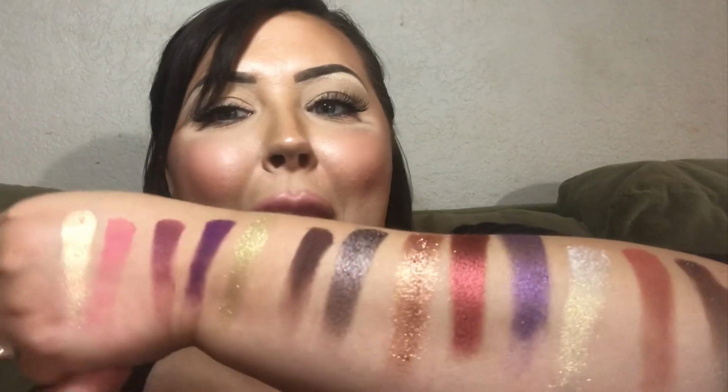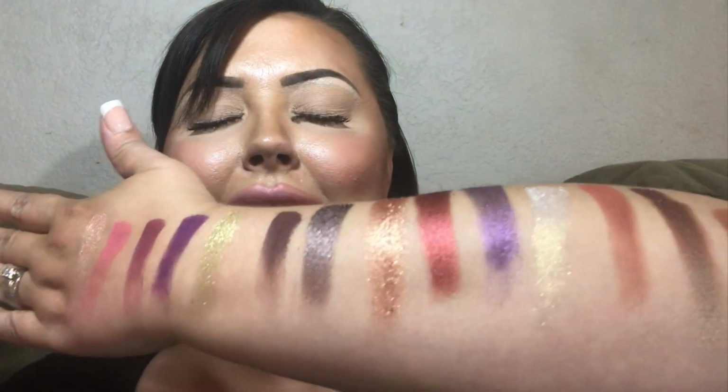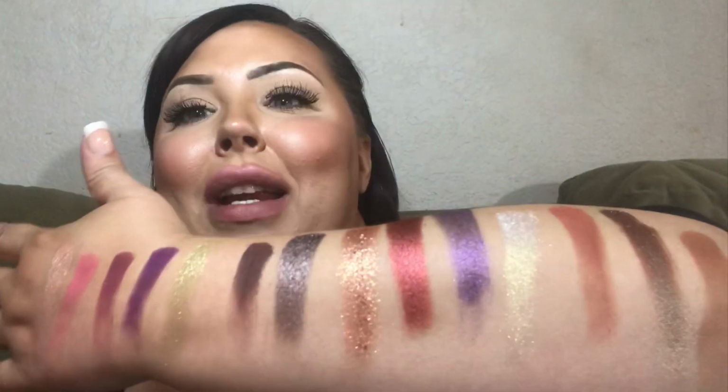Even Soleil is gorgeous. The mattes are beautiful. Jackie did it with this one. I'm eating my words right now. Eating them. I am so glad I did not miss out on this palette, because I think I'm going to end up using this one like every damn day.